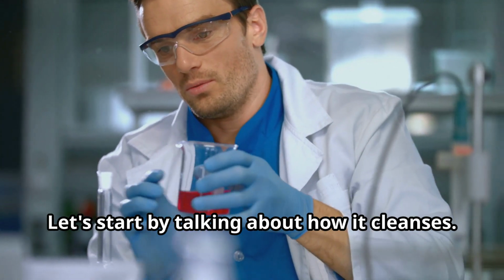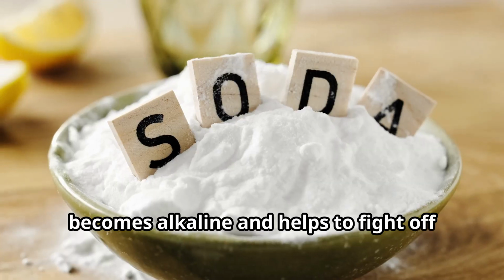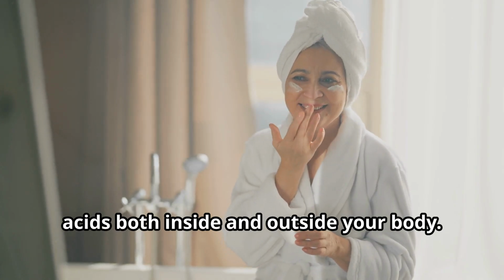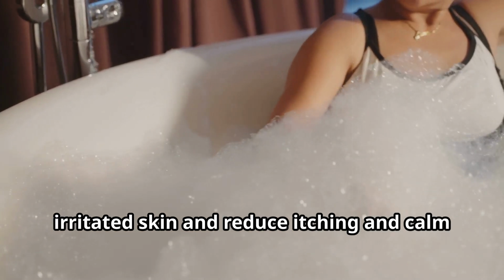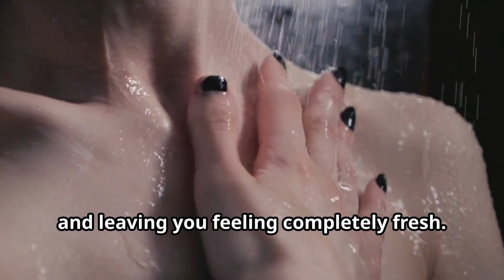Let's start by talking about how it cleanses. Baking soda, when it's dissolved in water, becomes alkaline and helps to fight off acids both inside and outside your body. A bath with baking soda can soothe irritated skin and reduce itching and calm skin irritations by removing impurities and leaving you feeling completely fresh.